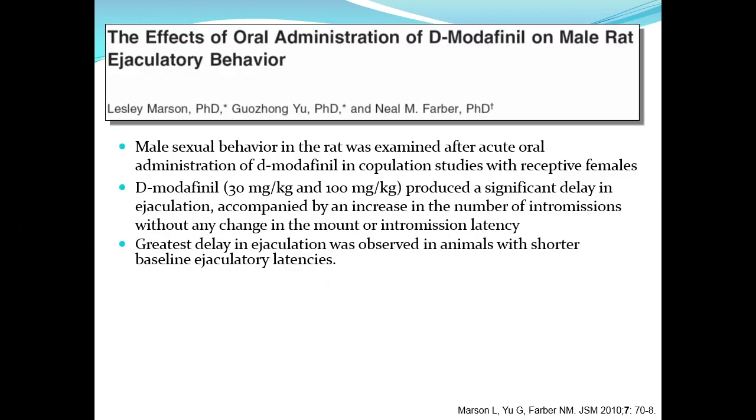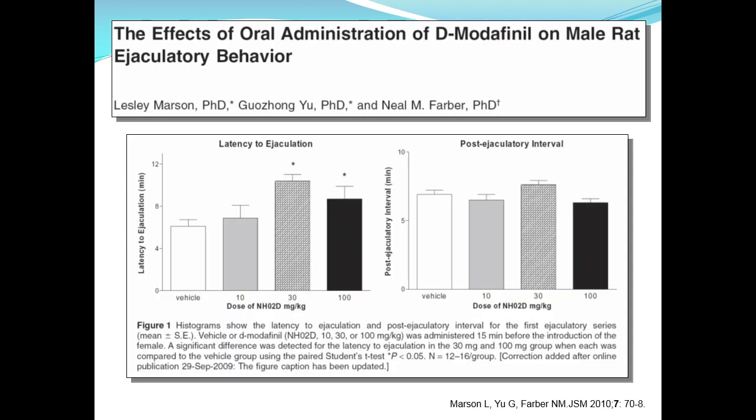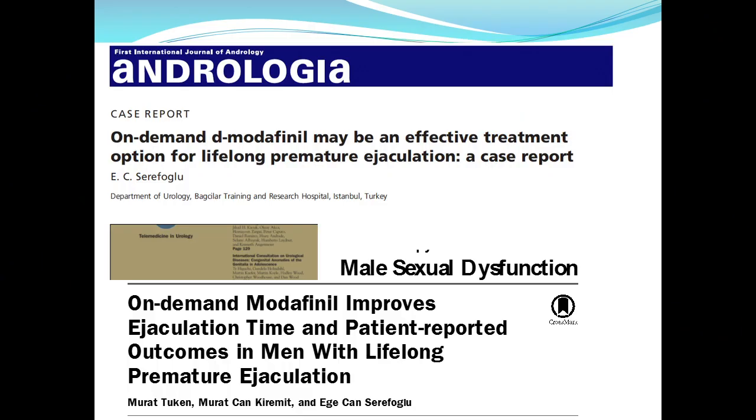In an animal study performed by our American colleagues, it has been demonstrated that on-demand modafinil administration is associated with a delay in ejaculation in male rats, and the greatest delay in ejaculation was observed in animals with shorter baseline ejaculatory latency. Considering these promising findings in that animal study, I started to administer this medication to my PE patients who are not very happy with the currently available treatment options.